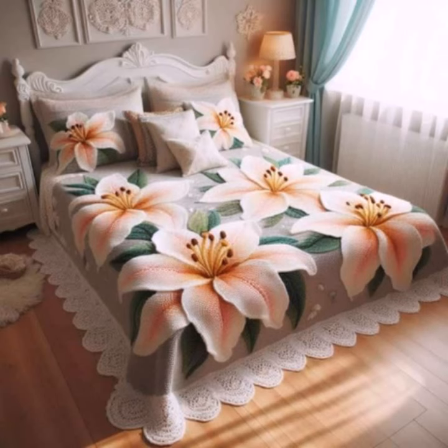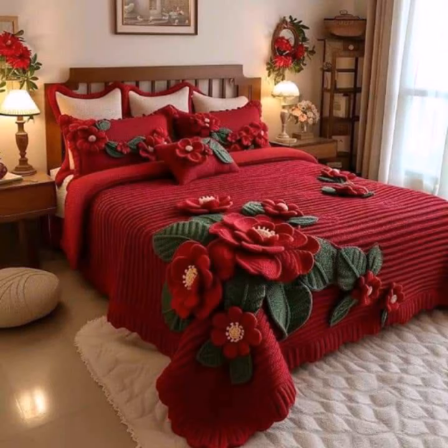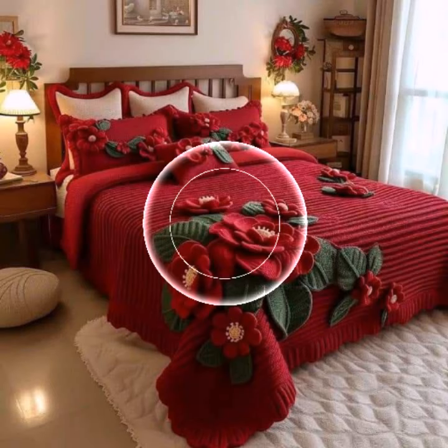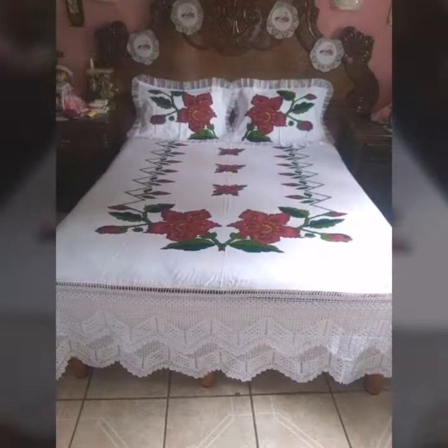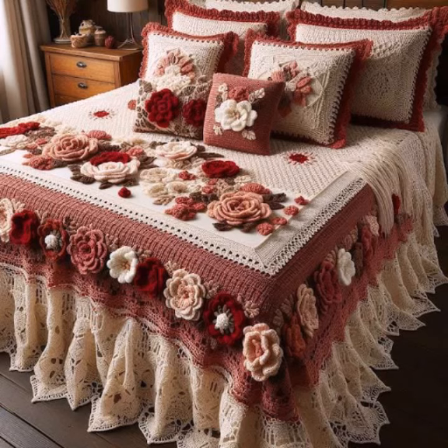Today I will talk about the most beautiful, most trendy crochet bedsheet designs. New designs, new ideas, new color combination contrasts, as you can see. Beautiful designs, beautiful ideas.